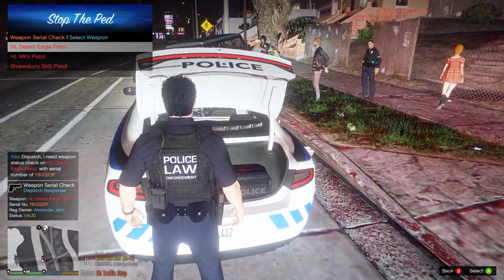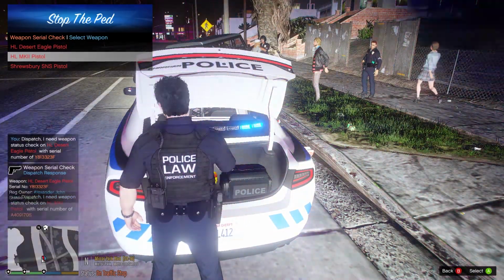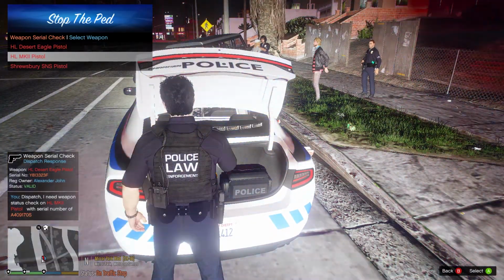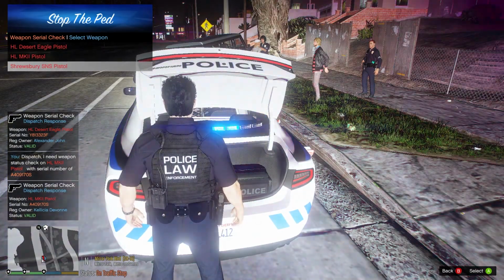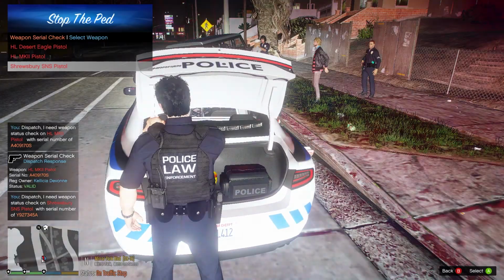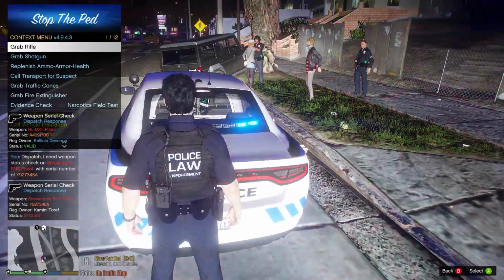Okay, Alexander John's got a valid registration for the pistol. Valid for the MK2 as well. Now for the Shrewsbury, we'll check that one. And that one's coming back stolen. Okay, so she's definitely going to jail for that.